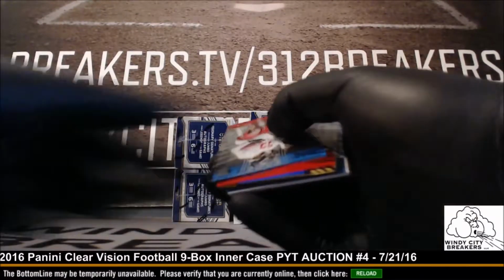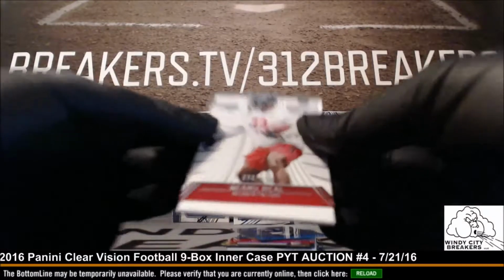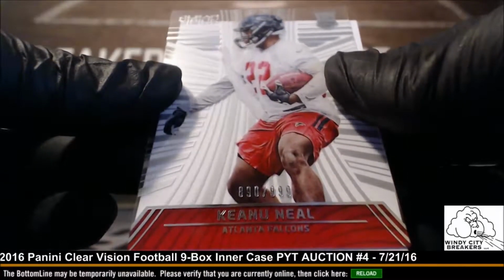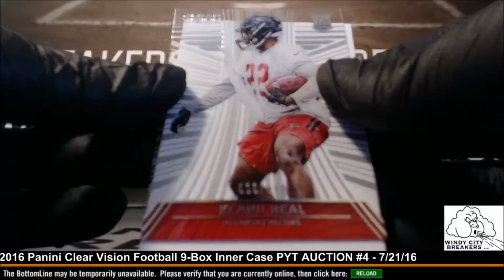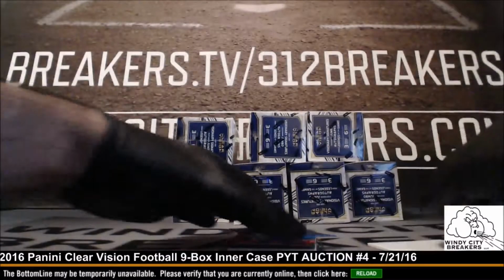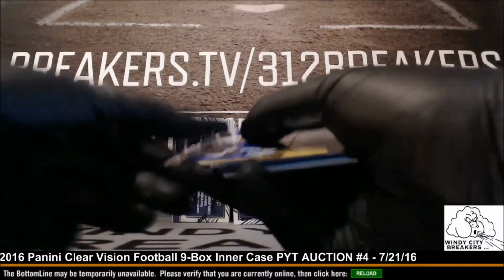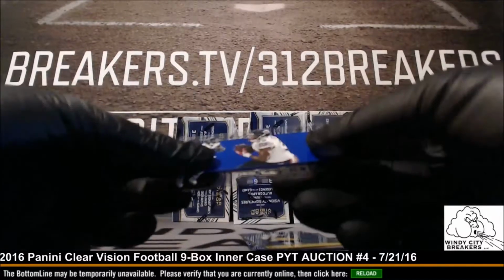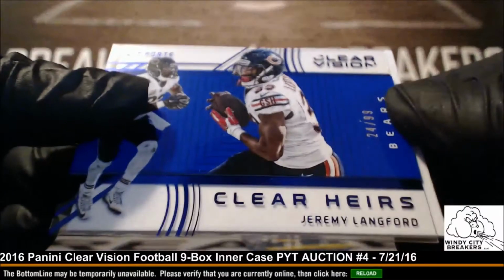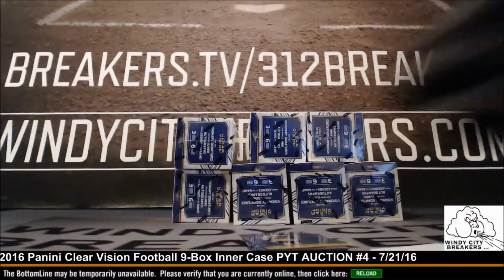And we have Neil for the Falcons, 890 out of 999. There you go. And next up for the Bears, Forte and Langford, 24 out of 99. All right, there you go. Very nice Bears.